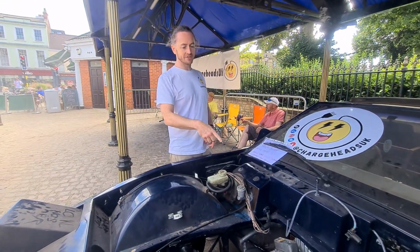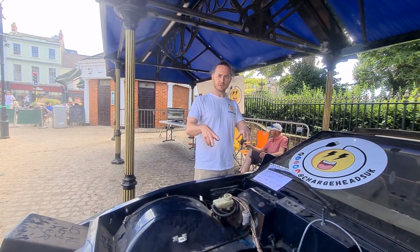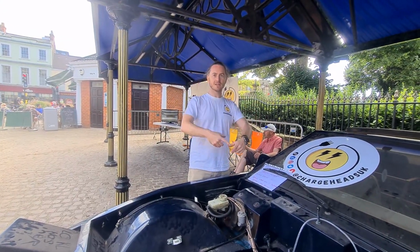I've actually got another TVR, a Griffith 500, which is a 5-litre V8, and once this is done, we're going to race that against this down at Santa Pod, see which one wins.